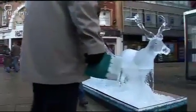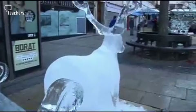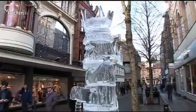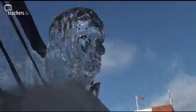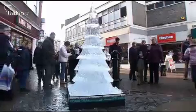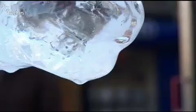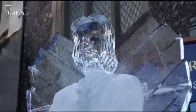All these ice sculptures have been made for the annual Norwich Ice Sculpture Trail, which is held before Christmas. So, you have to hurry to see it. It's already melting away. Leave it more than a day to see the sculptures, and they'll be liquid down the drain.